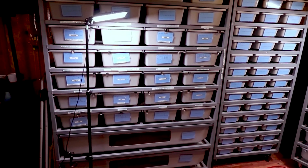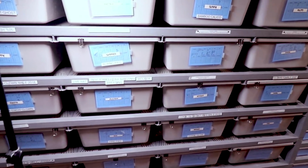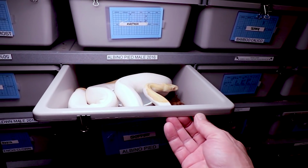And the first thing I want to show you is the male. I have a pretty amazing male albino pied that I bred to this girl. So let's jump over and check out that male albino pied. Alright, so I keep my albino pied male over in this 50-40 rack. Most of my males are in these smaller tubs because the males typically aren't as big as the females.